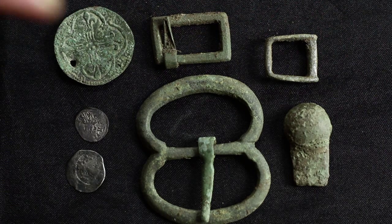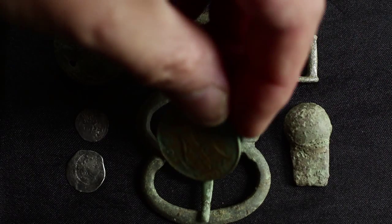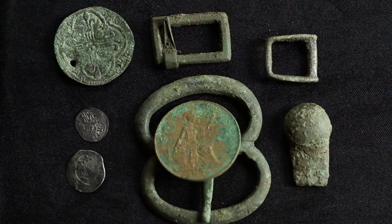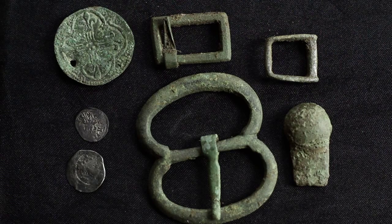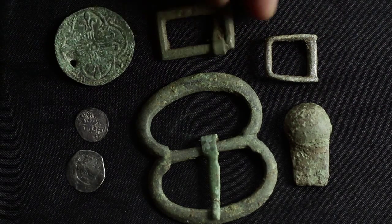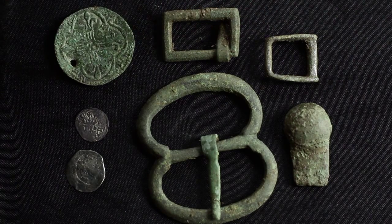That buckle, wow, look at it. I mean, that's a big buckle. A really big buckle. I'll tell you what, here's how big it is. Look. Here's a penny, okay? That's a penny next to this buckle. An old penny. So you can see how bloody big that is. I've never had one like that. I think it's, I mean, surely a horse buckle or something like that. This one as well, I've never had one, you know, really square like that with its pin.